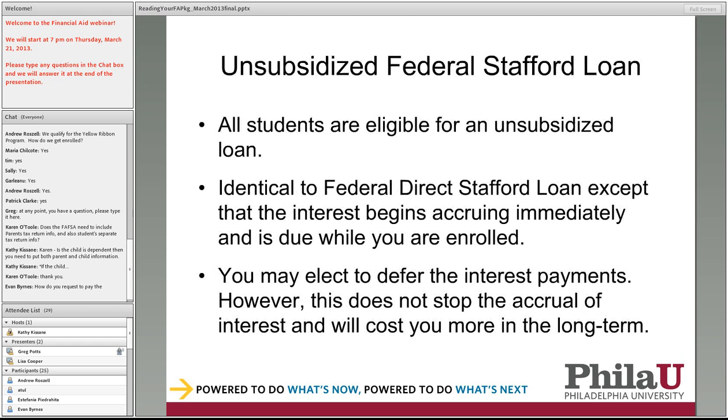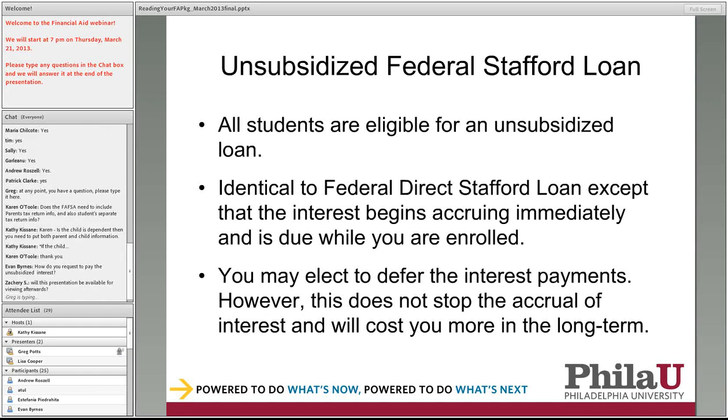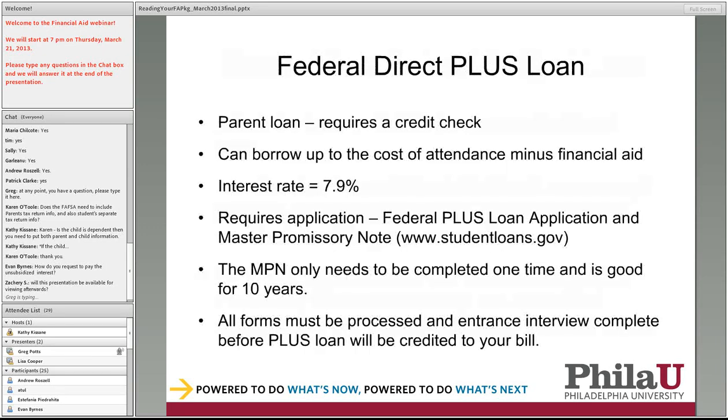For students that have the unsubsidized loan, you don't have to do a separate master promissory note. It's the same master promissory note for both programs. The eligibility differentiation comes from the financial aid office, and you will see that in your financial aid award letter. You can elect at any point to not accept any type of loan, and there is a form enclosed in your packet to allow you to turn down any type of loan that we may have offered to you.